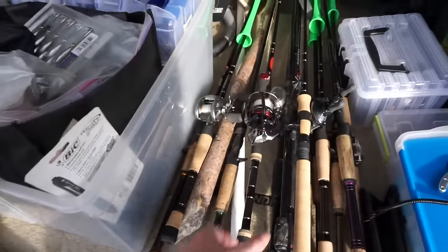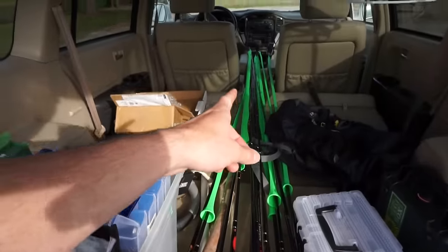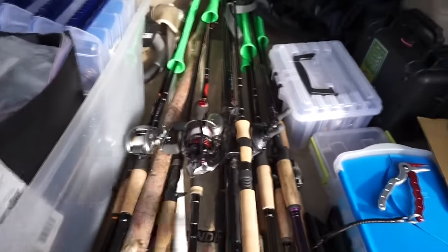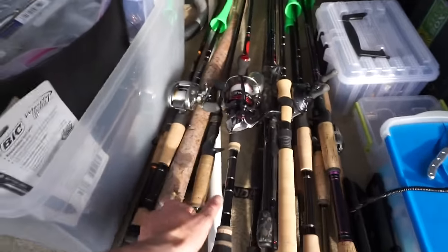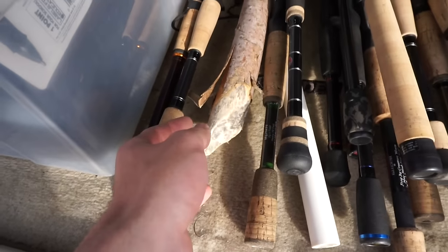Maybe it'll tell what I store right here. These are my rods. I store them in the middle because it goes perfectly in the middle of those seats. Yeah, it just makes sense. I'm not gonna go over all my rods right now. I'm gonna save that for a later video. But one thing I've got within these rods is this big stick. And you may ask, why do you have this big stick here?